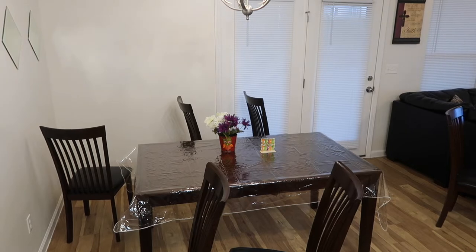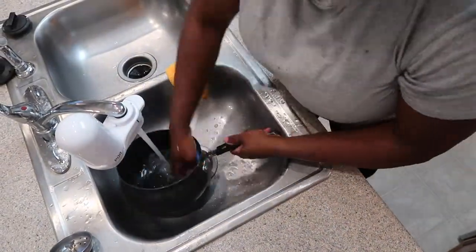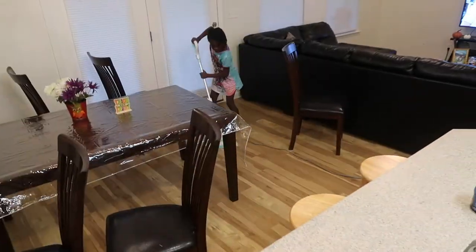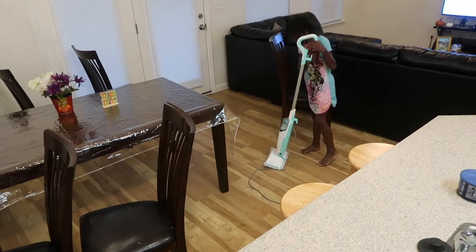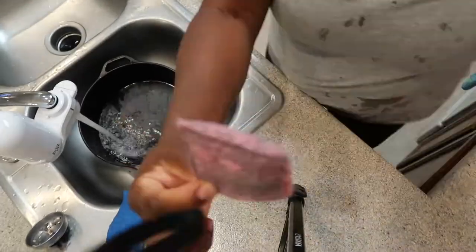As you guys can see, this cleaning routine went all the way until the nighttime. It was a lot of stuff that I had to clean up in the living room that I kind of edited out from you guys. But yeah, Neve's in her pajamas, and she's doing her nighttime routine. Now I am doing my nighttime routine that is in the kitchen.